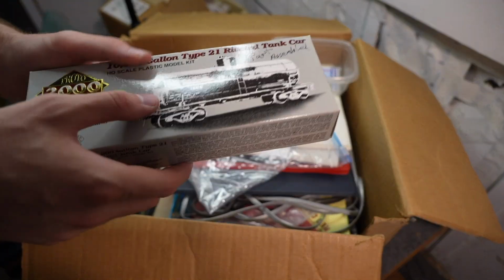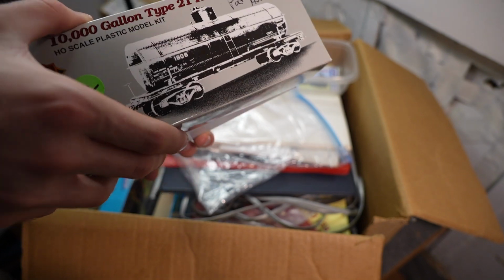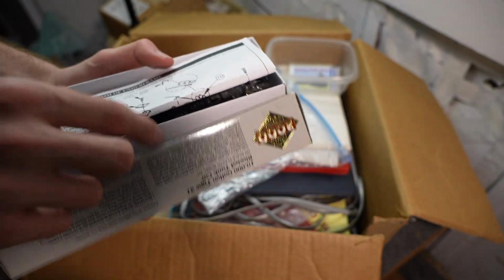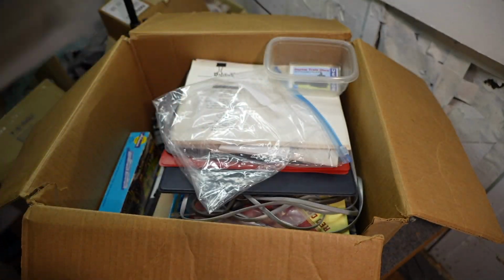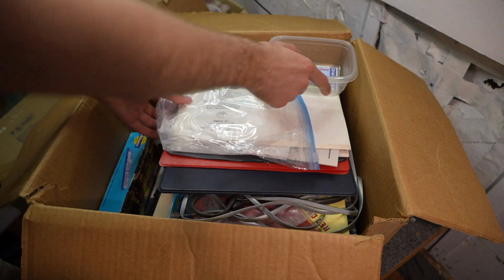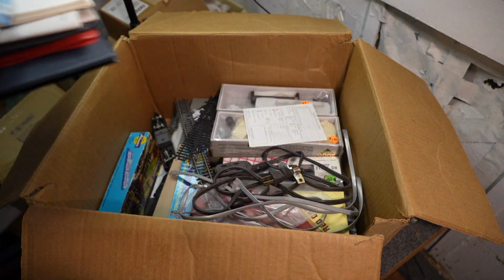We've got another box just full of stuff here. Up first, Proto 2000 kit. Looks to be a single dome tanker. Looks good to me. City service tanker. Very, very cool. Lots of just Digitrax paperwork and stuff in here. I'll move this off to the side.